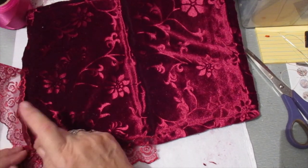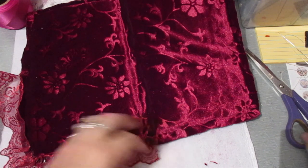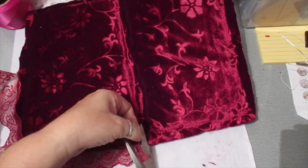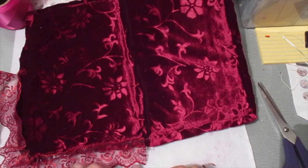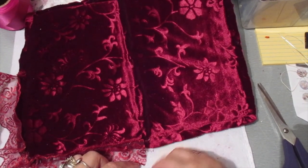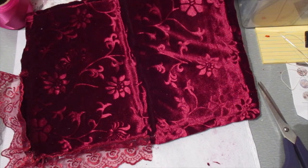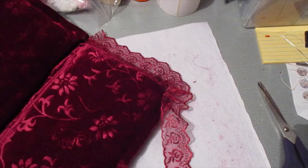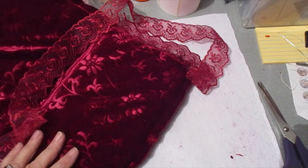I would have been more prepared, but too much on. Anyway, so we're doing that. This bit here, I'm just going to trim off like that. And that bit of glue there, because it's a nightmare. Yes, I know I've got the new glue gun, but I'll sort it out eventually.